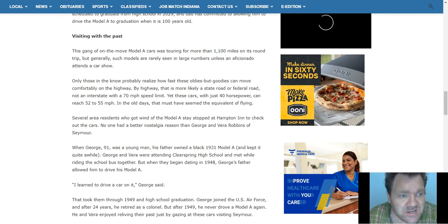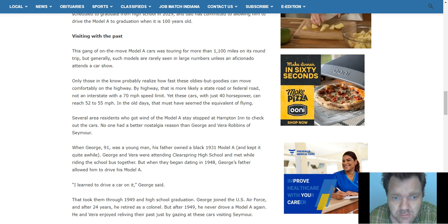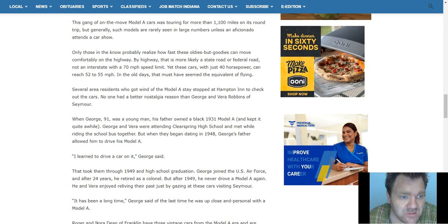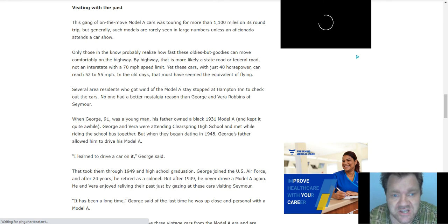Visiting with the past. This gang of Model A cars was touring for more than 1,100 miles on its round trip, but generally such models are rarely seen in large numbers unless an aficionado attends a car show. Only those in the know probably realize how fast these oldies but goodies can move comfortably on the highway. By highway, that is more likely a state road or a federal road, not an interstate with a 70 mile per hour speed limit. Yet these cars had just 40 horsepower and can reach 52 to 55 miles per hour. In the old days, that must have seemed the equivalent of flying.